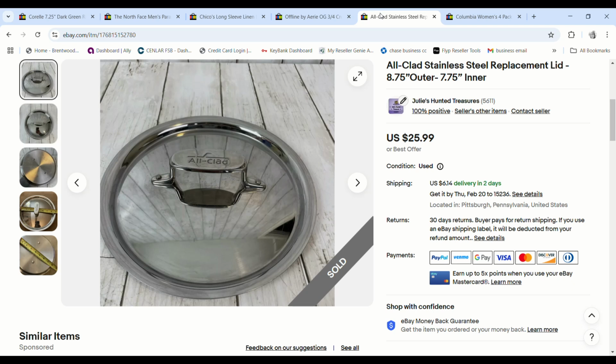Justin picked up this All-Clad lid at the bins. I just took an inner measurement and an outer measurement so people could see if it would work with their pot. By weight, we paid $1.92 for it. It sold for $21.50, and we made a $14.11 profit.